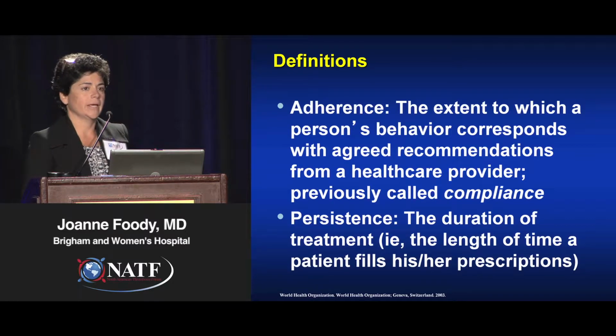Now let's step back and talk a little bit about definitions. I've used the term adherence, and that is definitionally the extent to which a person's behavior corresponds with agreed recommendations from a healthcare provider. Some of you may have heard the word compliance, but we now use the term adherence. Persistence is another term that you may hear used, and this is the duration of a treatment. So, for example, the length of time that a patient may fill their prescription.